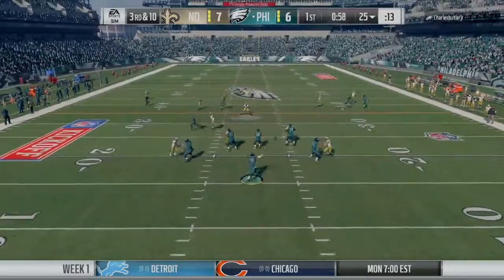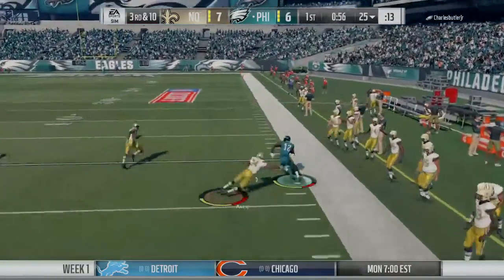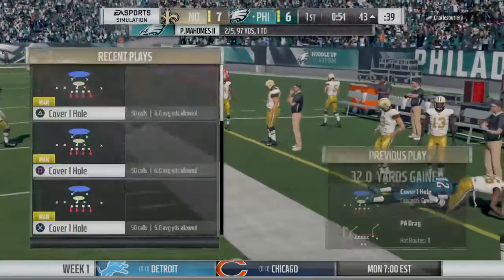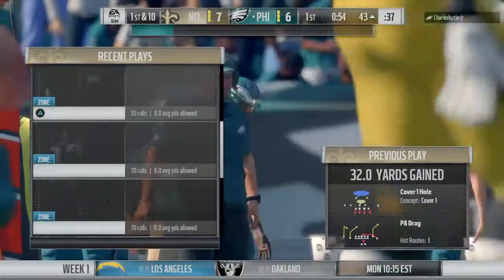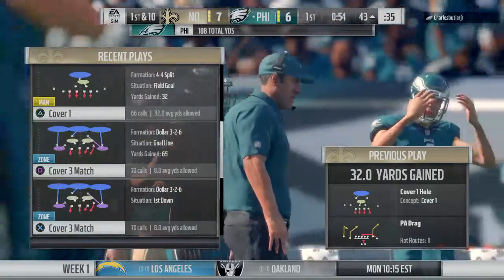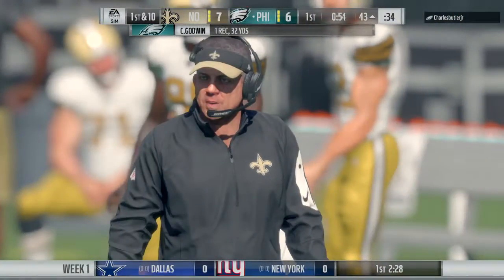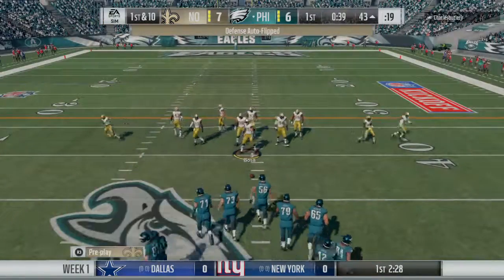Throwing is Mahomes on third. Open man has got one, it's complete. A gain of 32 that time. Someone sharp in this game. I mean, a touchdown pass on the first drive and comes right back and he's flinging it around really well here. Really nice throw there to pick up the first down.